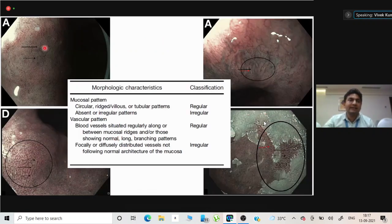So this is the BING criteria. For mucosa, we look for a regular mucosa and an irregular mucosa. The regular mucosal pattern is a round, ridged or villous pattern. Here we can see a round pattern of mucosa on NBI. Whereas an irregular mucosa is anything away from this. So here we can see an irregular mucosal pattern. This would be classified as irregular mucosal NBI on BING classification.